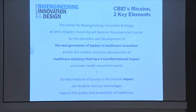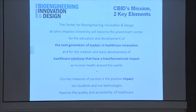We aim to educate and develop the next generation of leaders in healthcare innovation, and to create and do some of the early stage development of healthcare solutions that will have a transformational impact on human health around the world. It's the ethos of CBID that students learn best when they're working on real world projects with practitioners from the real world. And the measure of our success at CBID is the positive impact that these students you'll hear from today and the technologies that they have developed will have on the quality and accessibility of healthcare.